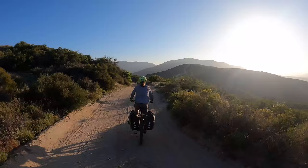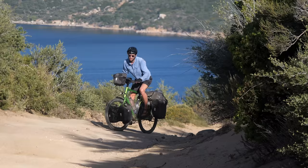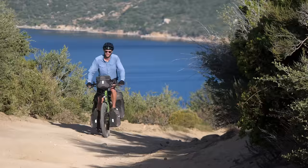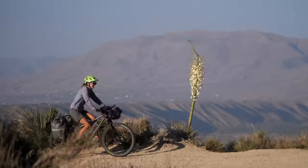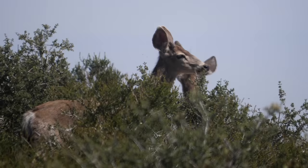The climb out of Silverwood Lake felt much tougher than it looks on the elevation profile. It wavered between very manageable grade and fearsome grade, right up into the double digits. As the vegetation was low, we did have incredible views to spur us on, and we even had some very close encounters with the local mule deer.